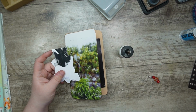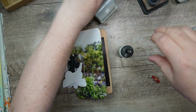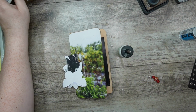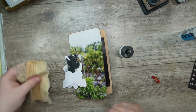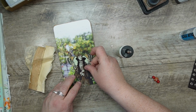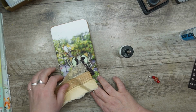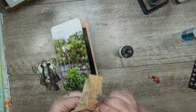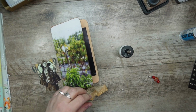And I wonder, I'm going to move my giant water out of the way here. Put the punches away for now. Do I have a nice piece of book spine? Yep, I do. Okay. So I'm thinking I might want to put her there, but I want to put a little bit of book spine behind her. So we'll tear off from this side a bit of book spine.